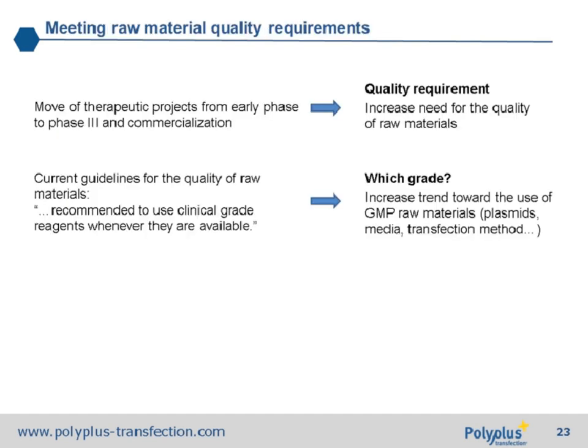In terms of productivity and scaling up, we have you covered, but what about one of the initial disadvantages raised when using a transient transfection approach? With the move of projects from early clinical phase to fast approval and soon to commercialization, there's an increased need for quality and sustainable supply of raw materials for virus production. And the current guidelines for quality of raw materials are clear. It is recommended to use clinical-grade reagents when available. And as is already the case for plasmid DNA and cell culture media, now it is becoming very important to also have the transfection reagent provided at GMP grade.